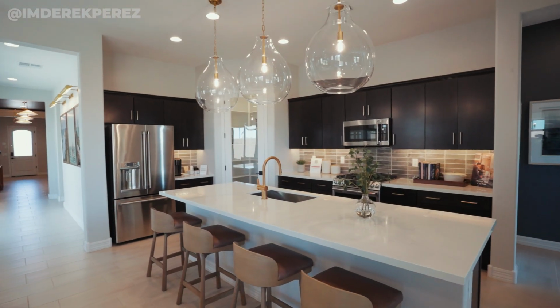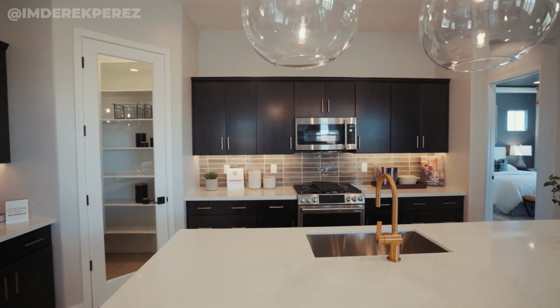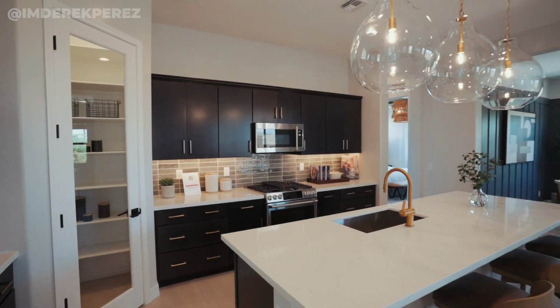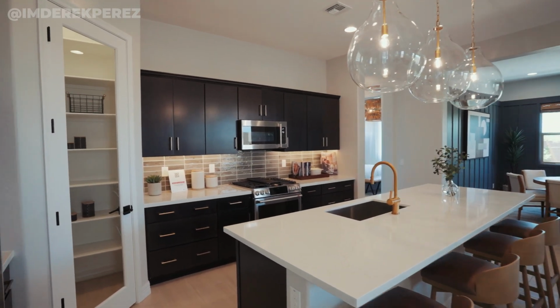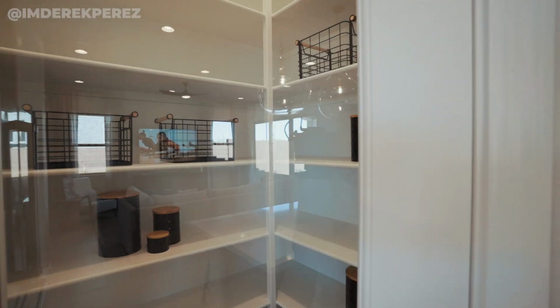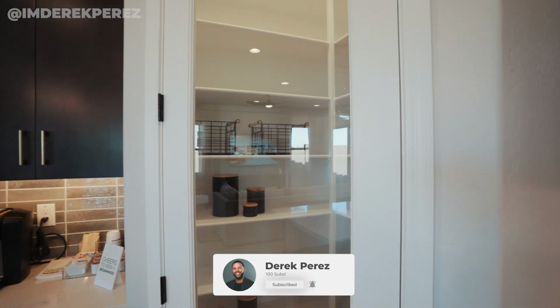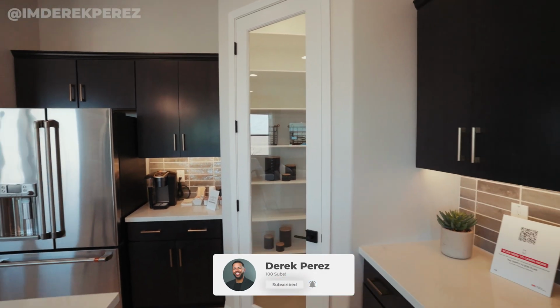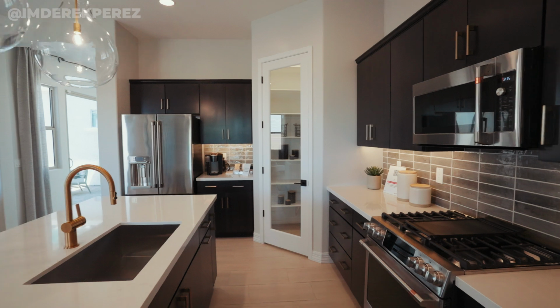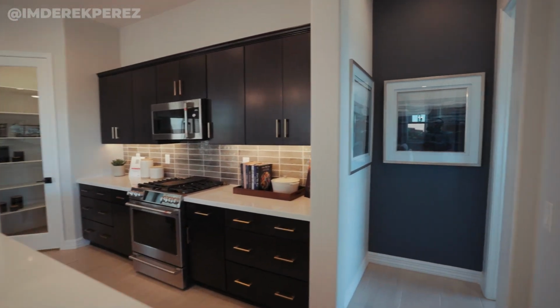And then right over here, we have our kitchen. So super big island. If you guys know me, big fan of the islands. Would personally prefer an island in every kitchen. And then you have our pantry. Not the biggest, not the smallest. Definitely can hold a lot though. And then bam, kind of nice little look.